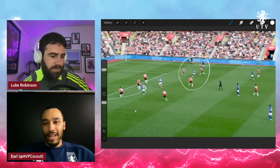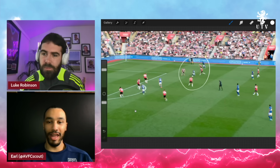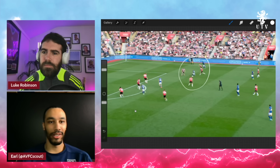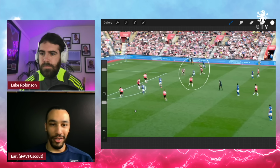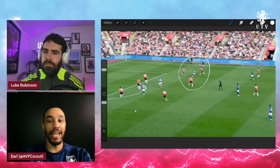Yeah, like you say, he's really the key man up top for them. We saw from the passing network, everything attacking-wise, they want to get the ball to him. He leads the team in shots, passes into the box, successful take-ons, those kind of things. So he is their spark offensively.